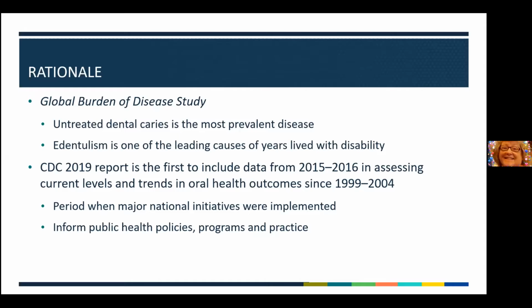Furthermore, serving the ultimate goal of the national oral health surveillance, this report can help public health agencies, organizations, oral health programs, and healthcare providers, and also researchers inform development and evaluation of public health policies, programs, and practice.